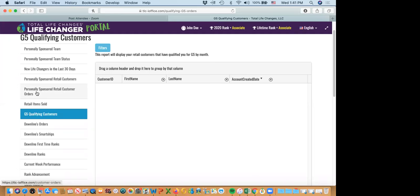Now, once again, fortune is in the follow-up. So having a touch point with them and asking them how they are enjoying. Now remember, always start off with a positive note.